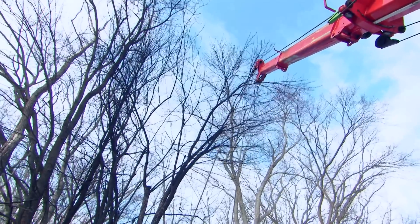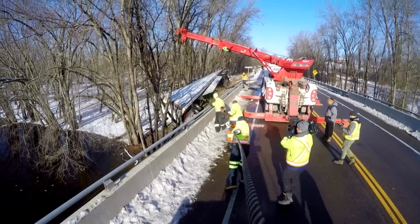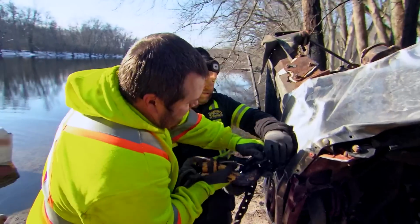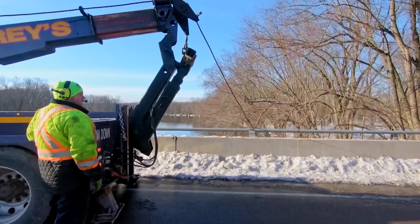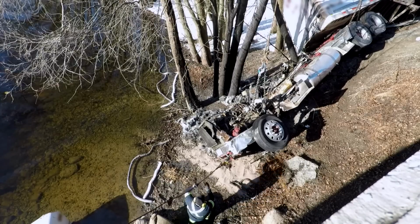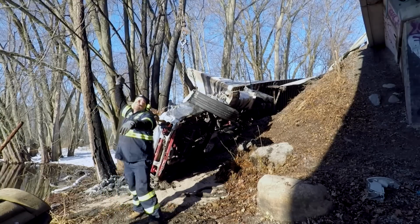We're trying to work with the boom inside the tree line. Then we got to get it lifted up over the bank, over the guardrail, out onto a tiny little road. This is something that we're going to have to pay real close attention to. Anywhere on the front bumper? Good, I can tighten up. Their first target is the easiest, what's left of the tractor.